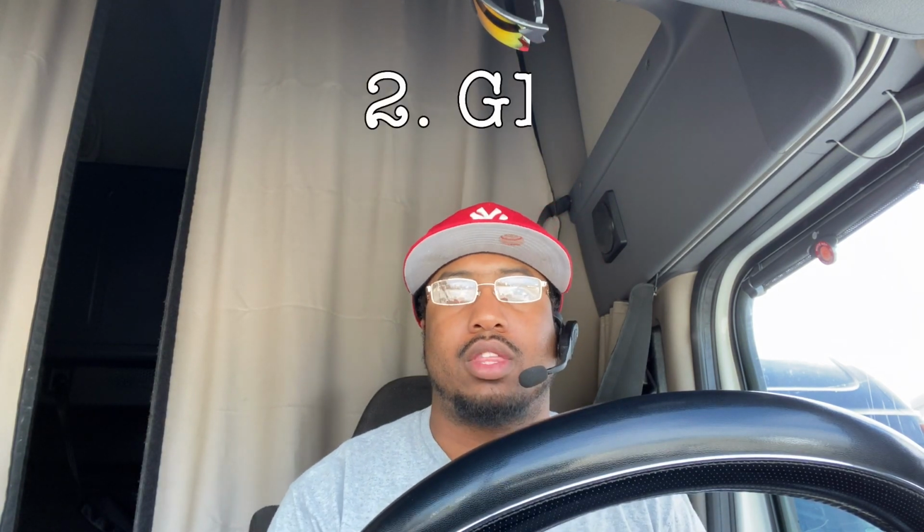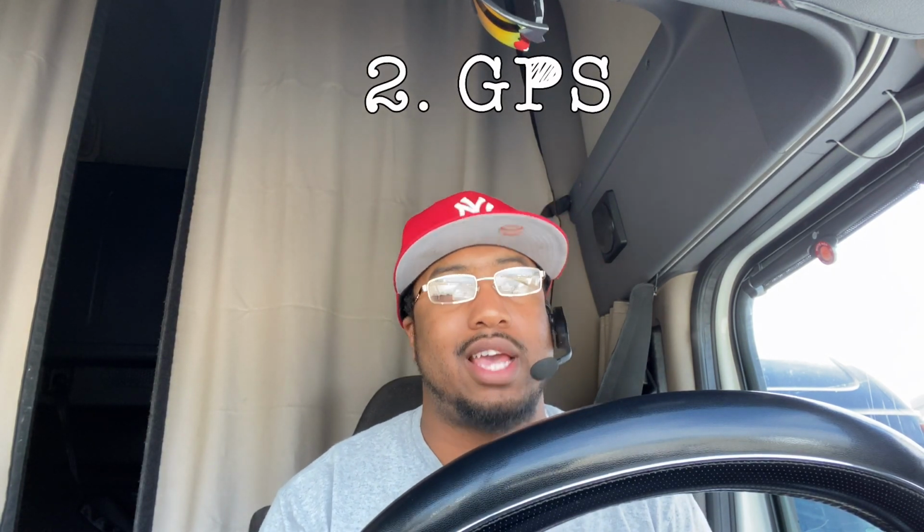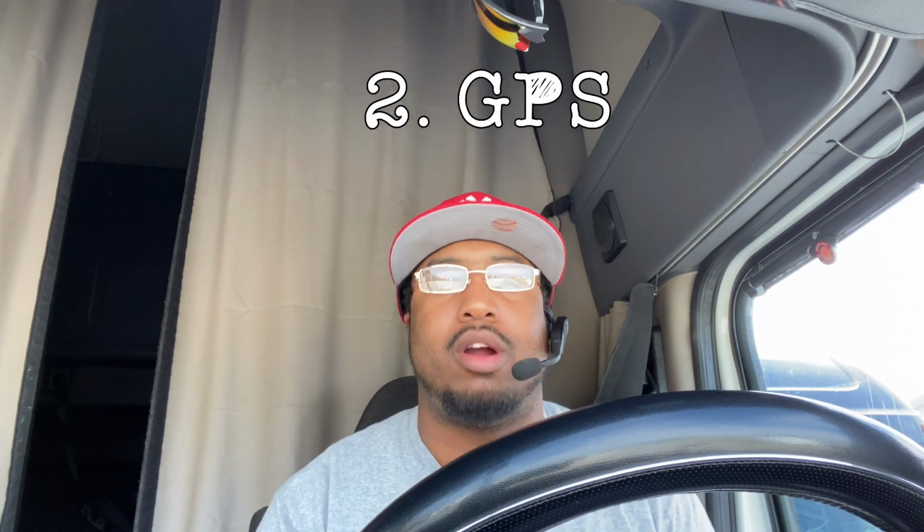Second thing, GPS. What kind of GPS? I personally have a Rand McNally truck GPS. And there's a reason why I chose Rand McNally. They make the atlases. So I figure, hey, they're good enough to make an atlas that you should be following. They're good enough to make a GPS. So I bought me one. Works great. Love it. No regrets.